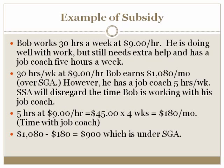So I have an example for subsidy. Subsidy is something that we need to look for, and there's nothing embarrassing about a subsidy, and it's important that you let Social Security know if you feel you are being subsidized on the job. The example I have today is of someone who is using a job coach. Bob, who works 30 hours a week at $9 an hour, is doing pretty well at the job, and he enjoys his job, but he still needs a little extra help, and he has a job coach 5 hours a week. So an hour every day, Bob has a job coach.